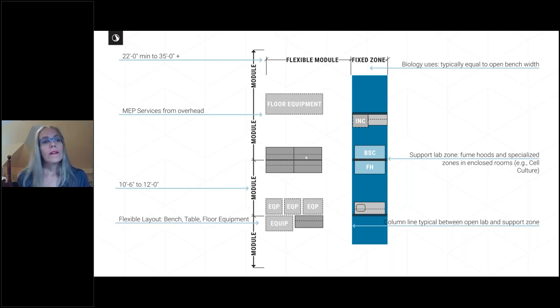So that island bench is typically somewhere on the order of 15 feet plus long, and then that will determine your module in the long dimension. So your building wants to be in dimensions that will accommodate this safely, typically somewhere around 22 feet up to 35 feet. And then the depth of that can be as deep as you can get it, keeping in mind the vibration control that you need. So it's always a balance of accommodating the lab as openly as possible and controlling the vibration.